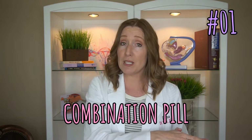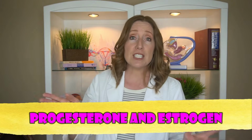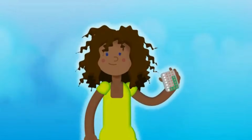So when it comes to birth control pills, there are two main kinds: the combination oral contraceptive pill and the progesterone-only contraception pill. For this video, we're going to talk about the combination oral contraception pills, or COCs. And when I say combination, it's because it's a combination of two hormones, progesterone and estrogen. Now, if you were to Google COCs, you would find a whole slew of different names of this type of birth control. That's because there are many different combinations of the types of progesterone and the doses of both the progesterone and the estrogen.